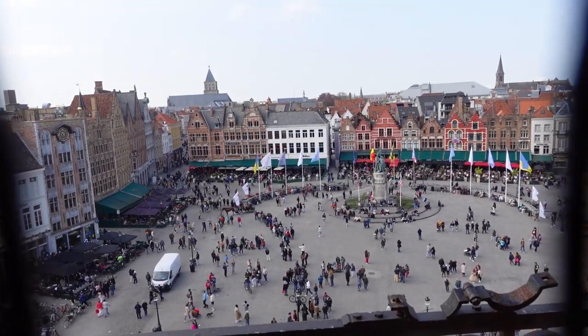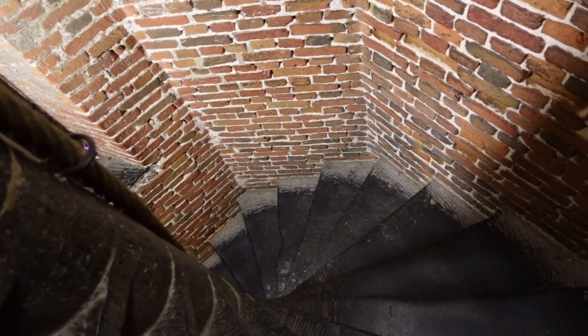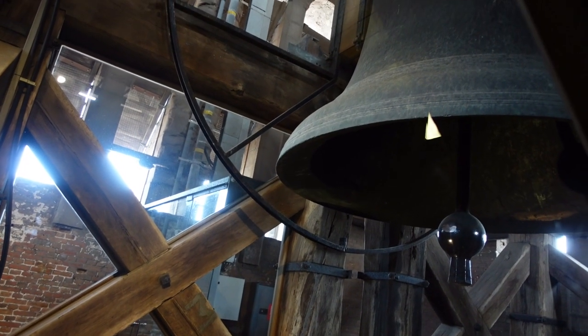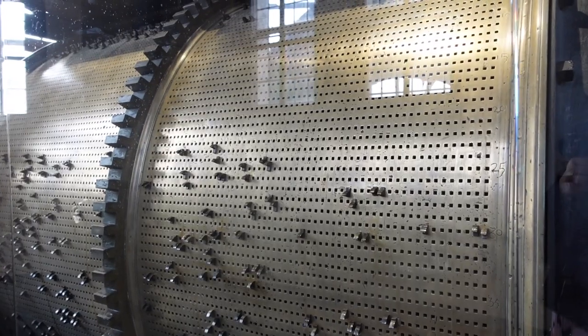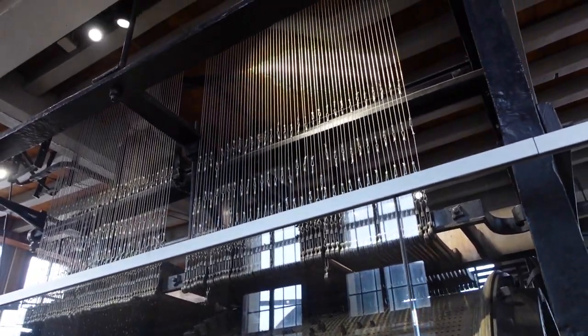I would really highly recommend climbing up the Belfry Tower. It's 366 steps up to the top, so it's not for the faint-hearted. But there were also a few stops on the way up, where you could take a break if you wanted to, so it wasn't too bad actually.